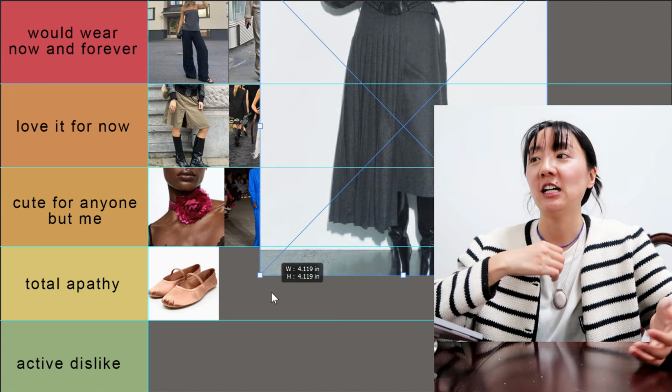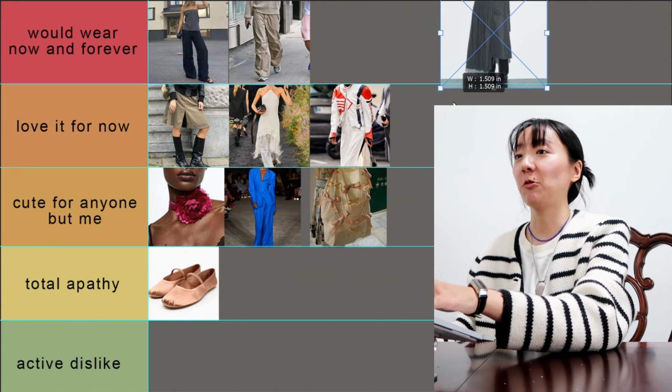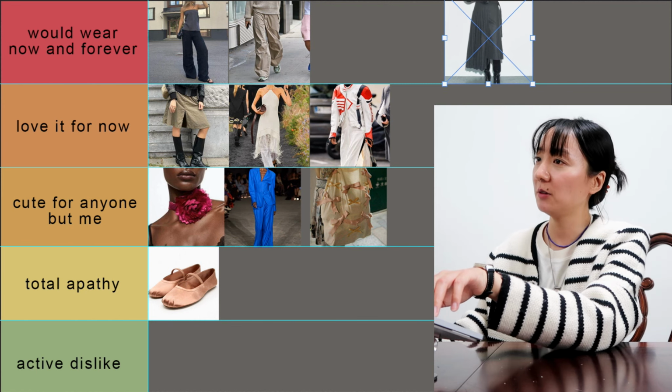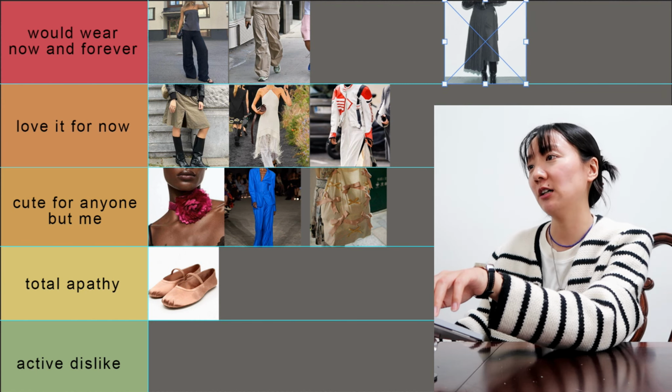So there's a lot of variety in this trend, and I personally love it because I think it adds interest to an outfit. It's a detail that feels a little more understated to me, but it adds drama to an outfit. Plus I do think it adds to the drape of a garment, so it helps things move better and look better, and it feels less flat. And so anything that adds movement and feels less flat for me is always a yes. So I'm gonna put it in would wear now and forever. I do think, do I have anything in my wardrobe right now?